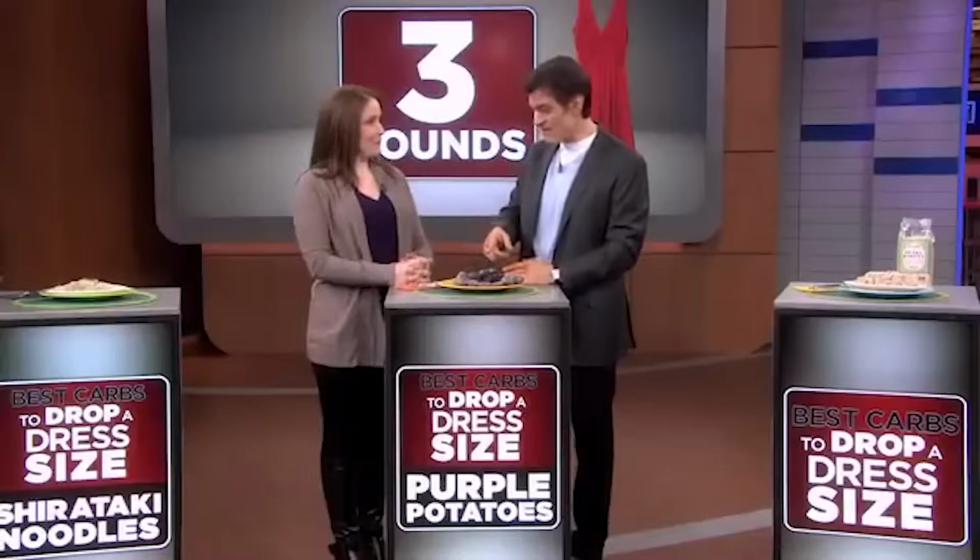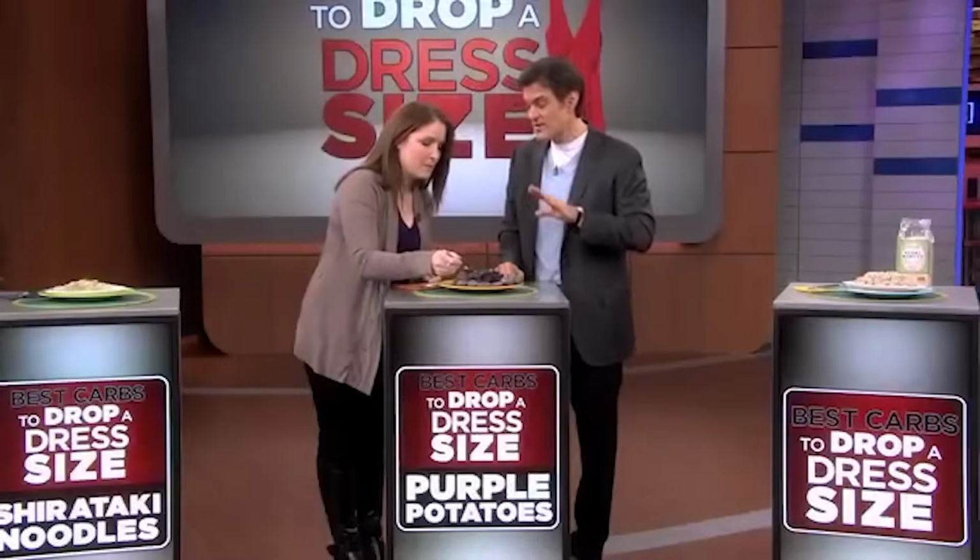Have you ever had these before? I have not, but I love mashed potatoes, especially garlic mashed potatoes. So can you add a little garlic in here? You can absolutely do whatever you would normally do with potatoes. I don't want you to be making French fries, but you can do just about anything else you want with these things. And again, they've harvested nutrients from the sun.